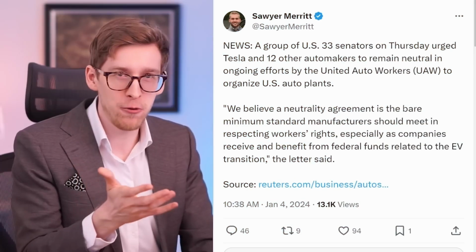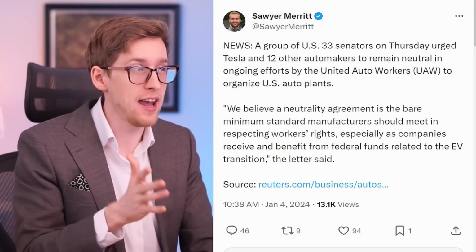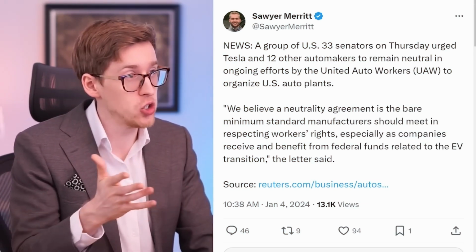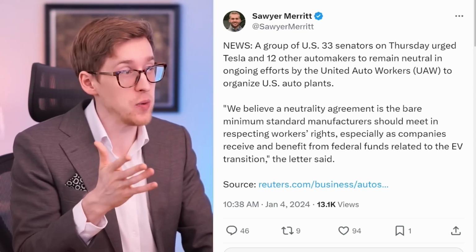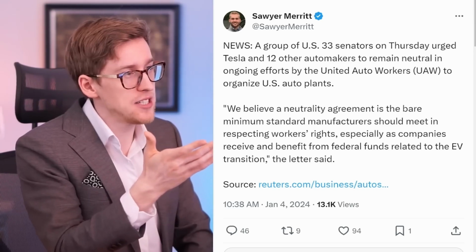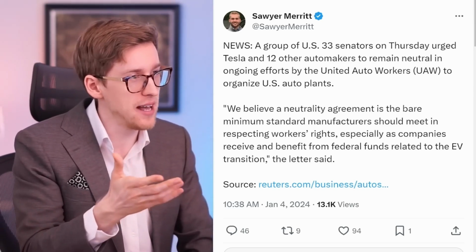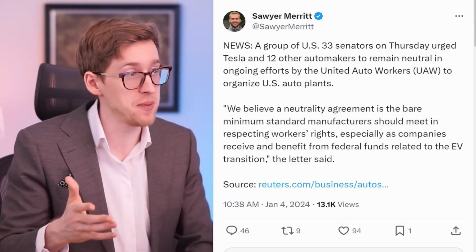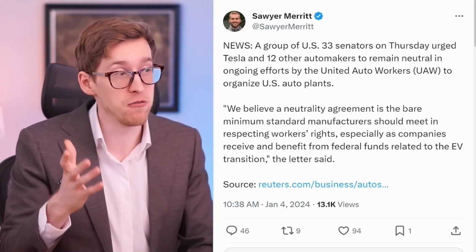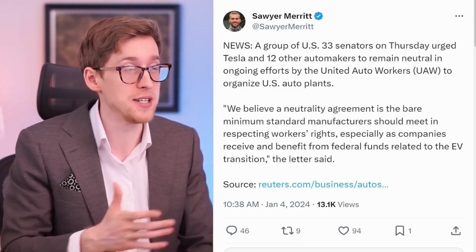A group of 33 US senators today urged Tesla and 12 other automakers to remain neutral in ongoing efforts by the UAW to organize US auto plants. "We believe a neutrality agreement is the bare minimum standard manufacturers should meet in respecting workers' rights, especially as companies receive and benefit from federal funds related to the EV transition," the letter said.